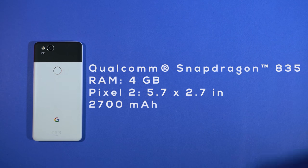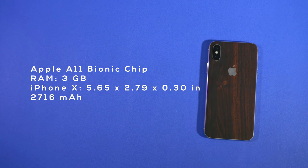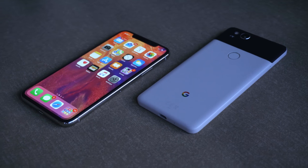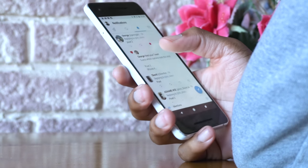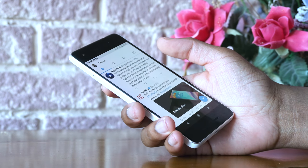The Google Pixel 2 has an octa-core Snapdragon 835 chipset and 4GB of RAM. That just sounds aggressive, I know, because the iPhone X only has the A11 Bionic chipset with just 3GB of RAM. Both are blazing fast though, and Apple claims that the fastest chip in a smartphone is the A11 Bionic chipset, and the Geekbench scores prove it as well. However, in real-world usage, both of these phones are likely to feel very fast. So you're gonna have two fast performing devices in your hand.